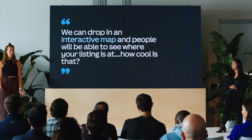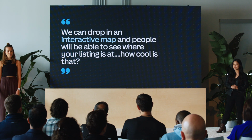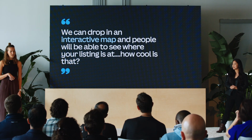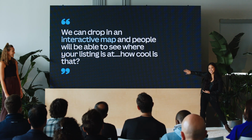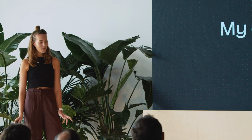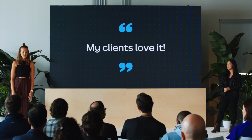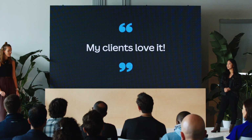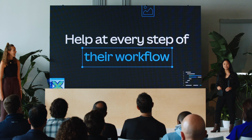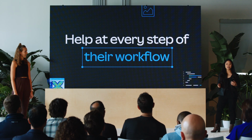In fact, she recently posted a tutorial on how to enable interactive maps embedded right into a website for a new property hitting the market. And this is a real quote. She said, "How cool is that?" Exporting designs as flipbooks is also a favorite. Agents can leverage the power of apps to share beautiful digital listing brochures to potential buyers in just a few clicks. So the biggest takeaway that we heard was that Canva apps help Tammany and her clients at every step of their workflow.